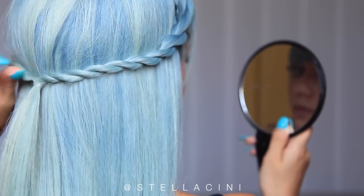I'm really hoping that was in focus, because if it wasn't, I'm gonna swear. So yeah, it just kind of puts the whole face into kind of the spotlight, and then the fringe just kind of frames your face.